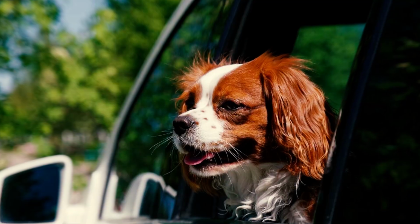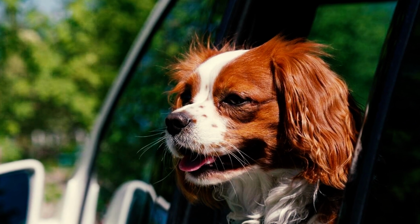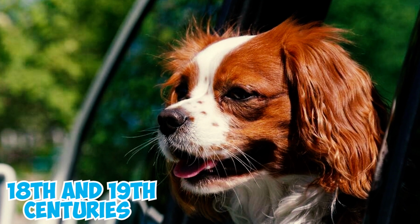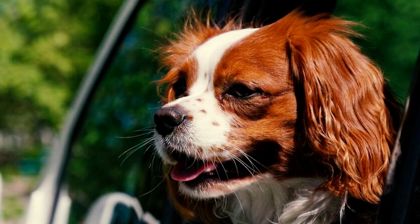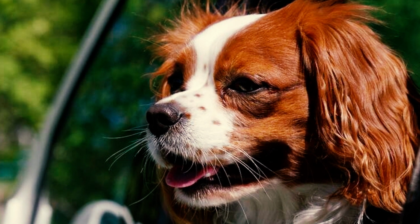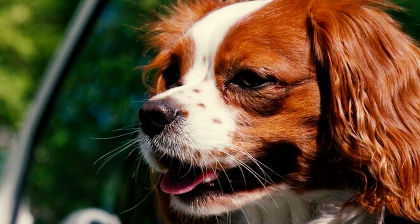Number 22. The Toy Spaniels from centuries past differed slightly from today's breed, featuring a pointed muzzle. Crosses with breeds like the Japanese Chin and the Pug in the 18th and 19th centuries led to dogs with the shorter muzzle and round apple head seen in the breed today. By the end of the 19th century, the old-style Toy Spaniel with the more pointed muzzle had vanished.